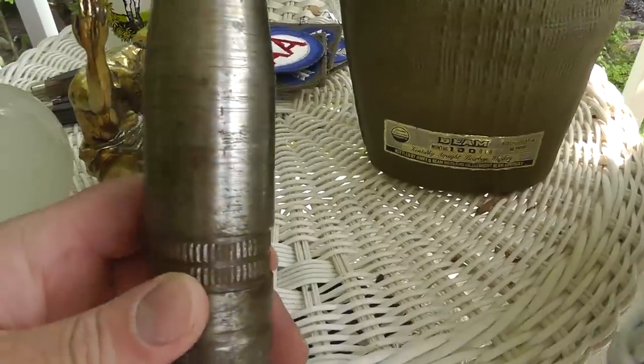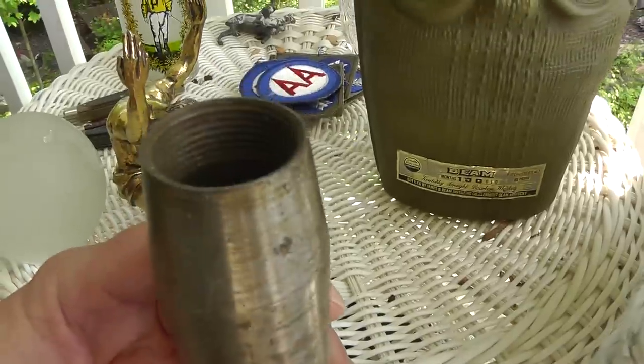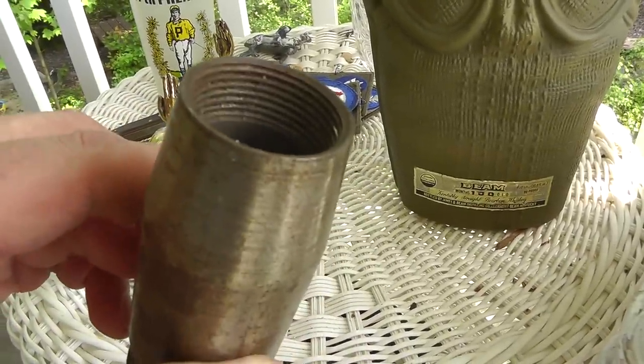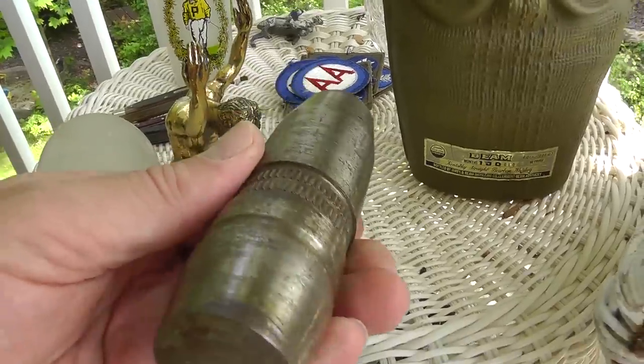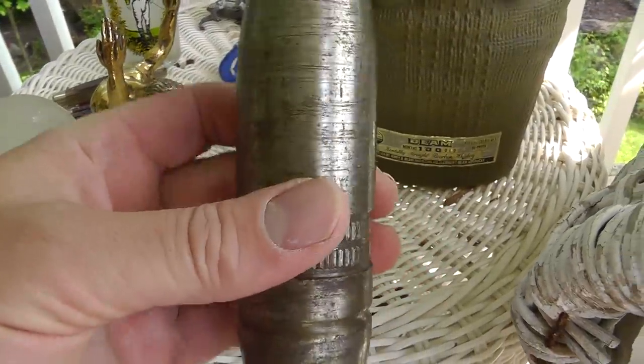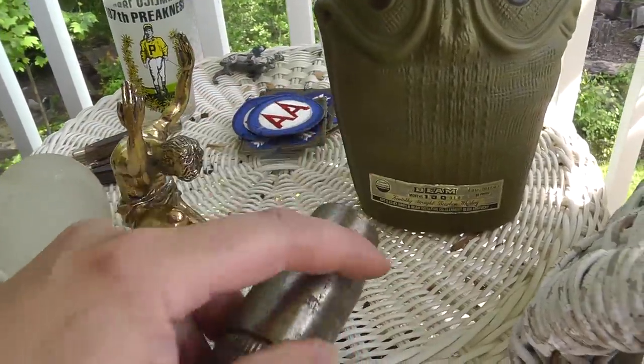Got a bullet to an artillery shell. Pretty good size round. Missing the tip. But paid $5 for that. That'll go in my own collection. Be neat to find out what that is.